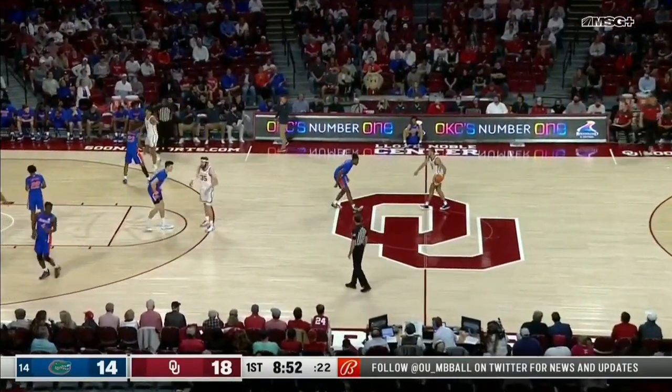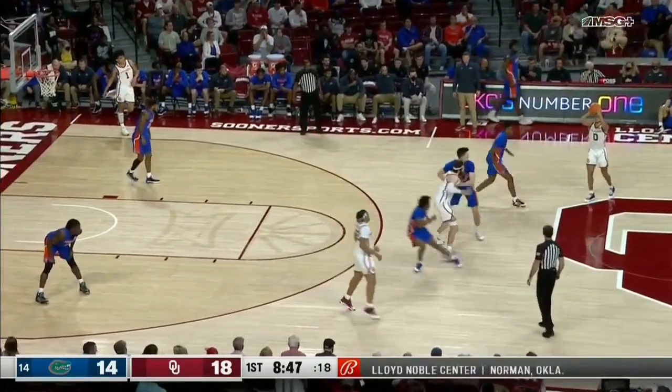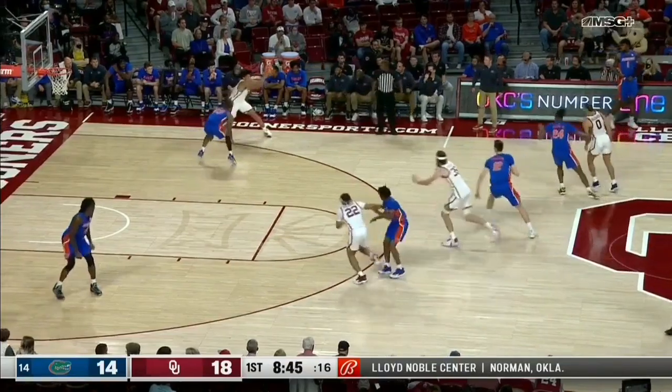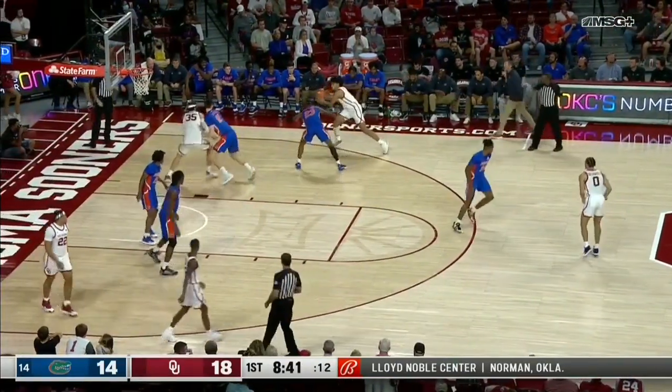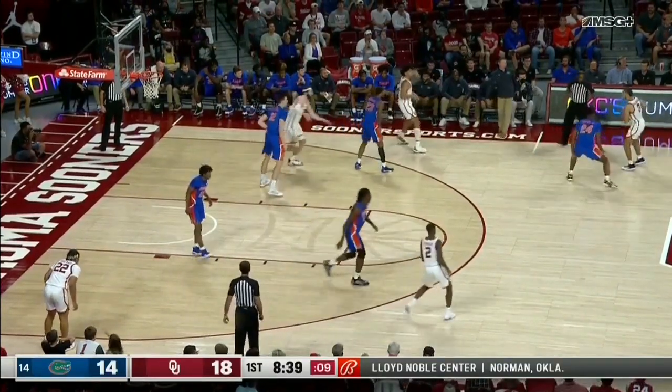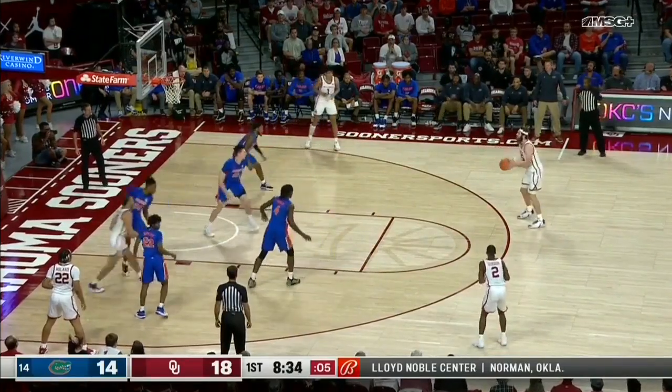Well, these games always settle in, don't they, Chad? Mm-hmm. A lot of emotion. Oklahoma came out, threw a couple punches, and as you knew they would, Florida has withstood that. It's a great crowd tonight at the Lloyd Noble Center, packed. Going to recognize Lon Kruger, some special tributes to him at halftime from some of his former players.